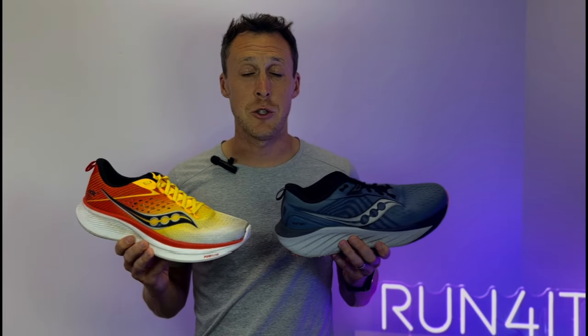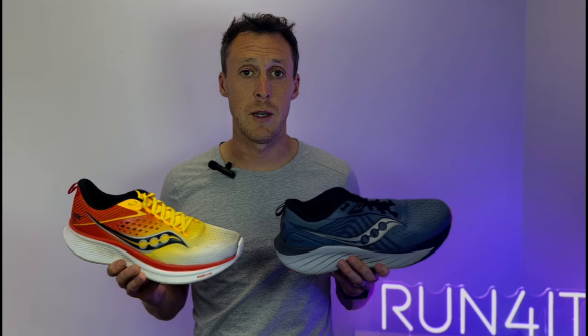As a result, the Triumph feels more protective and bouncier than the Ride, so it's likely the Triumph is going to be the better option for longer distance runs. The cushioning will also take more stress off your working muscles.